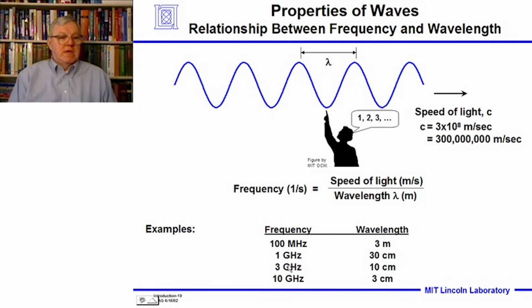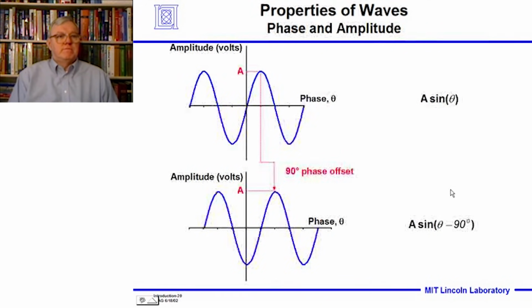So a 3 gigahertz radar, which an air traffic control radar would have, the one I showed you, the wavelength is 10 centimeters. These show you the correspondence, and they're just related through this formula.